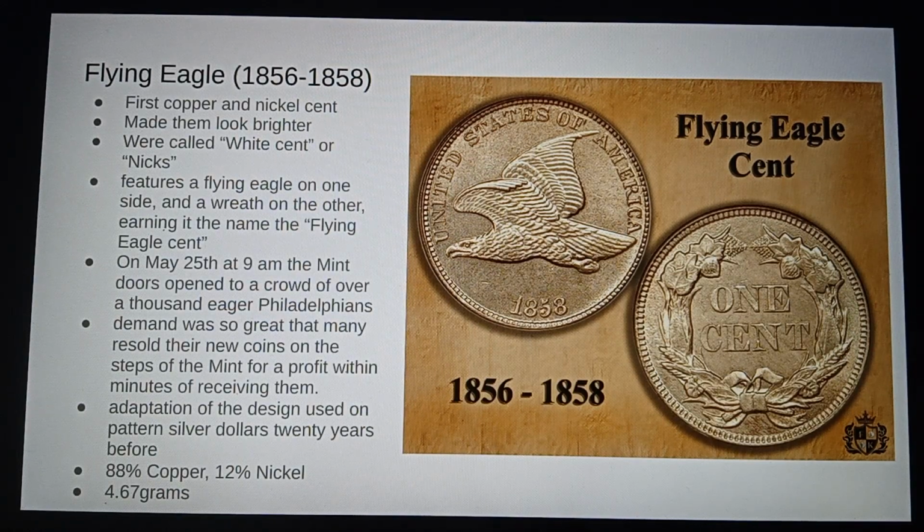It features a flying eagle on one side and a wreath on the other, earning it the name the Flying Eagle cent.